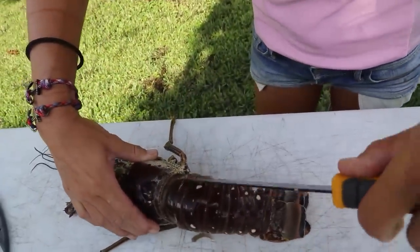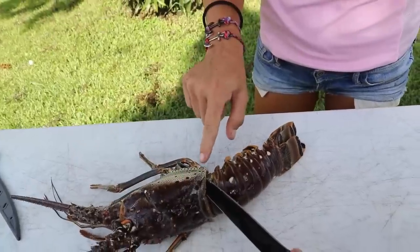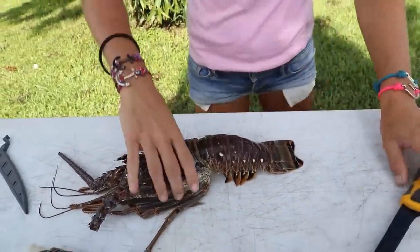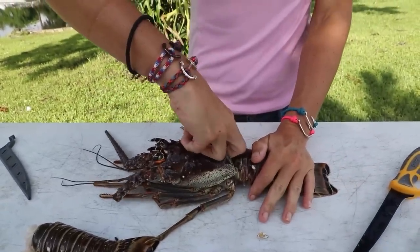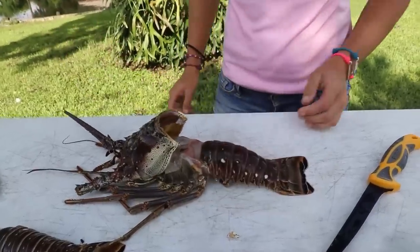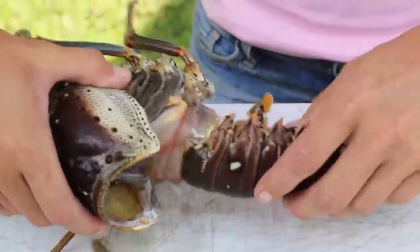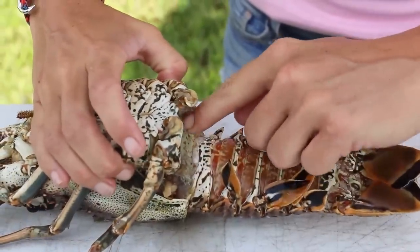Go right between the carapace and get your knife exposed to the back section. There's a little tab right there on the last leg that you want to break, just like that. Now, hold your tail down and lift gently on the top of the carapace and separate it, just like so. You see that? See all the internals and the guts and all that good stuff? Turn your lobster around, and there's a membrane right here that's connecting the tail to the rest of the body.